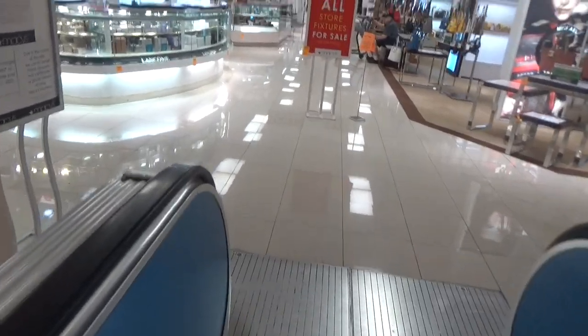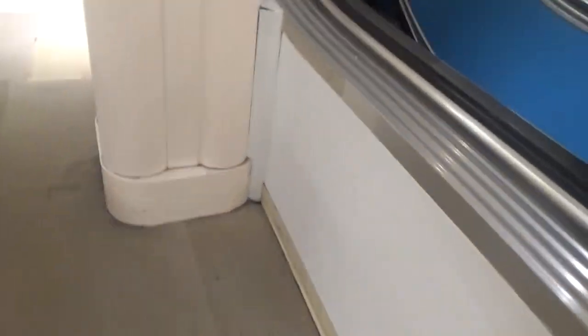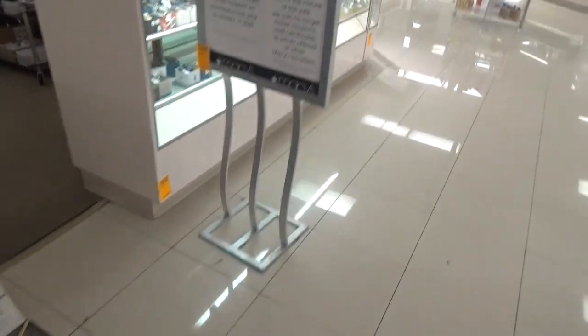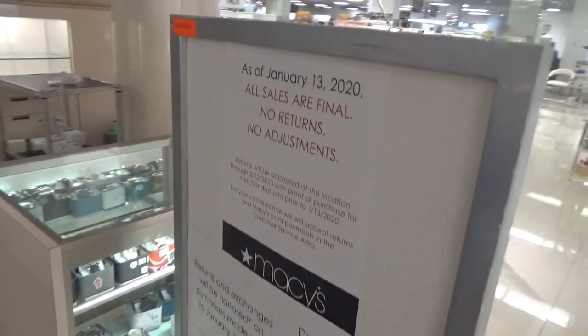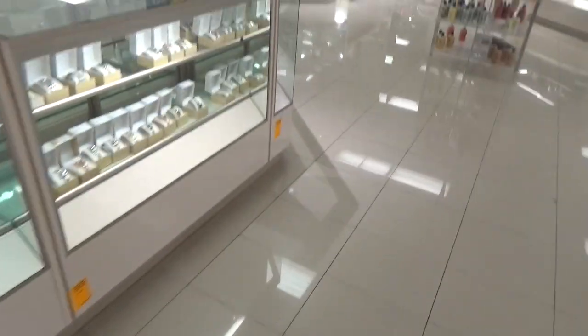And here is the first floor of the store, and I wanted to go see the certificate if there was any right here, but I did see it upstairs. I didn't see it down here. They should have one down here too. And here's a little look at this. It says that all sales are final, which is obviously true.